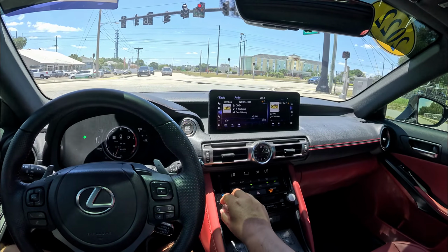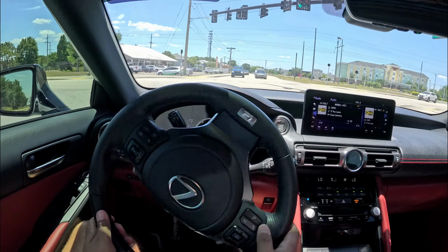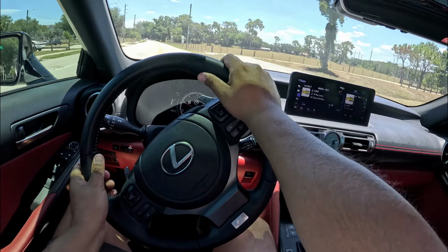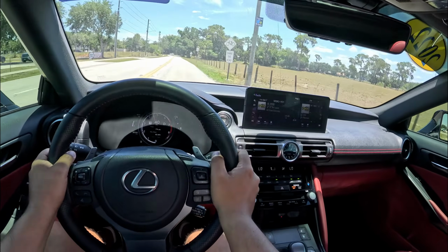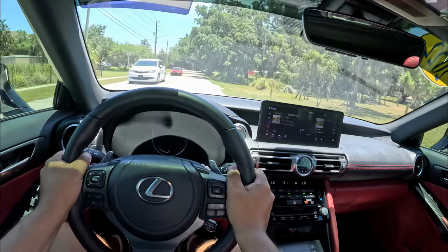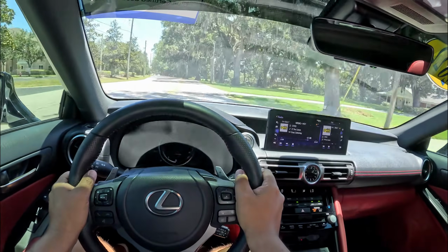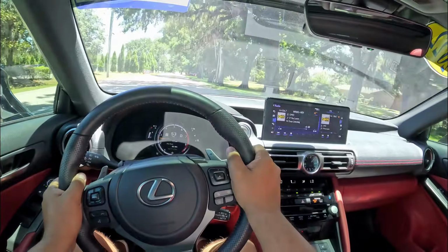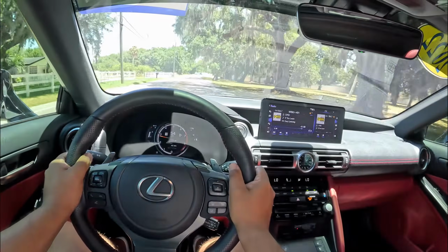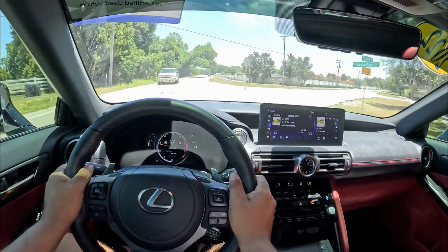Wow, sounds fantastic, man. This is a quality sound system. Probably better than the Bang & Olufsen system in the Fords that I've driven. I'm gonna give it a little bit of go here. Yeah, she's got some good go. Super smooth transmission, can barely feel the shifts. I gotta be careful because I don't want to be too crazy with speed here. But yeah, the steering wheel feels great. The steering is pretty direct with good feedback. You can tell what the tires are doing for sure.